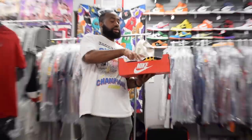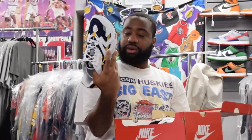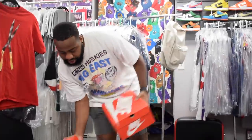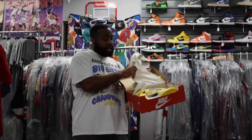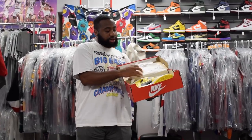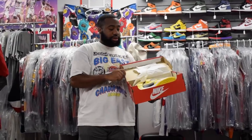Air Max 96. I think this is going out to the West Coast. Now, I don't really like this shoe, but I like the colorway though. One of my favorites out of all the sales, Iowa Dunks. I really like this shoe. I think the quality is really nice on them, but I think it's really slept on. Shout out to Cedric who caught these. It's a really good buy.